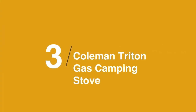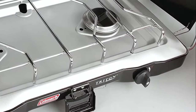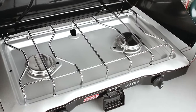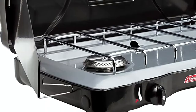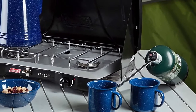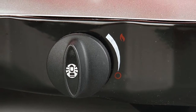The third product on our list is the Coleman Triton Gas Camping Stove. The small size and weight of the Triton stove makes for easy storage and carrying. It sits flush on any flat surface, the propane attachment screws in securely, and the wind guards slide into place with ease, giving us confidence in its stability. The Triton stove can comfortably hold a 12-inch pan and 10-inch next to each other, and its frame will support a fair amount of weight. As long as you have a flat surface, this stove is solid. Full blast is the default on this stove.